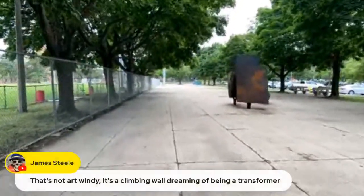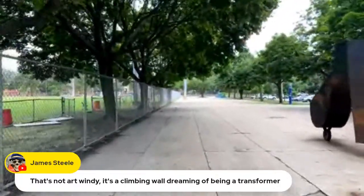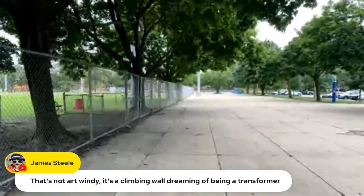Sorry. James, I believe that everybody who's tried to climb it did so exactly once before they were slapped on the wrist.